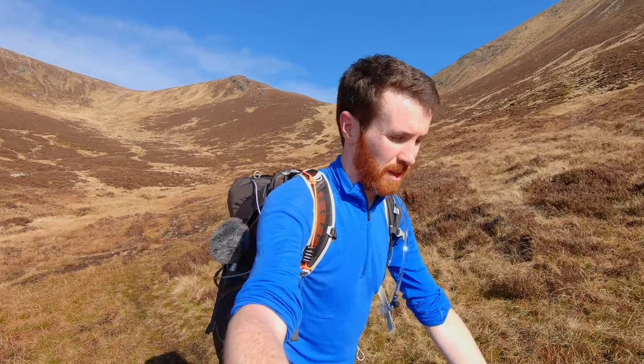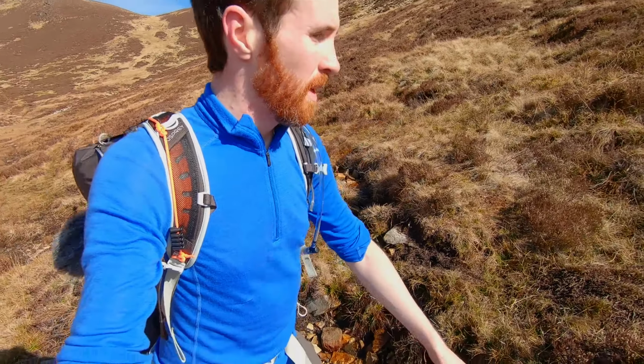Getting lower down now and it's getting a lot hotter down here. It's getting a little bit boggy as well on this return path. There's lots of little rivers coming off the sides, coming down into the main one. So just making my way down here, trying to get back to the car as quick as I can.